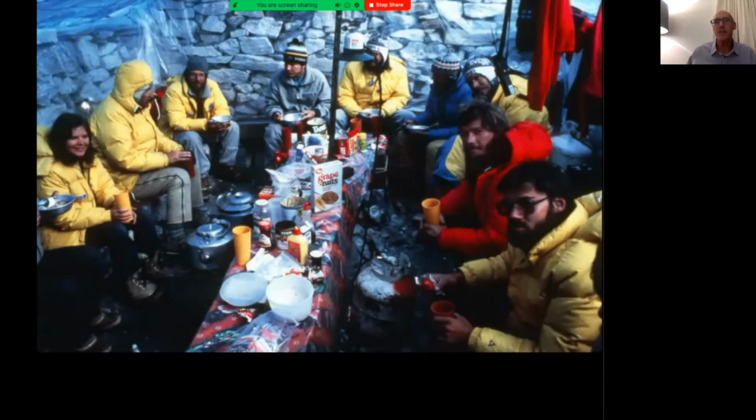So that's Everest in all of its glory. And this is Everest Base Camp way back in almost the beginning of time, 1985, before there were carpets on the floors, heaters, chairs, tables, or any of that stuff, really. We had a bench down the middle made out of rocks, and we all sat around in our coats and shivered, it seems like, most of the time.